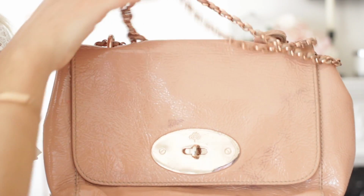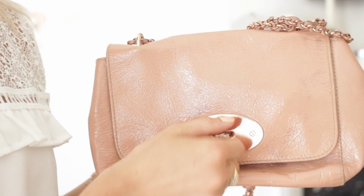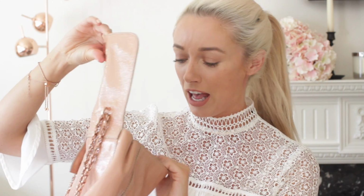The bag itself is still absolutely stunning. It's got this gorgeous rose gold pink chain strap. You've got this little toggle here, which usually has a little horseshoe in it, but I think that's inside the bag. Once again, the classic Mulberry rose gold Postman lock, and then inside you've got this suede material and a tampon. Okay, we'll just put that back and pretend that didn't happen.